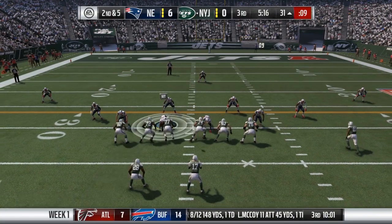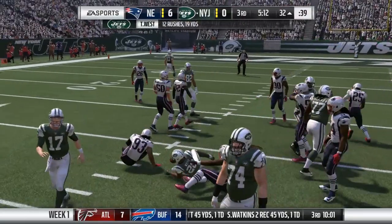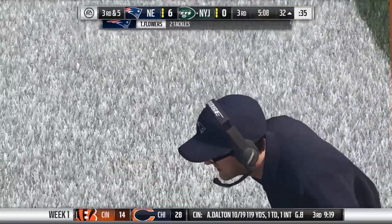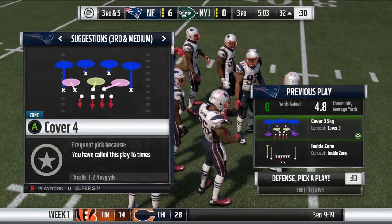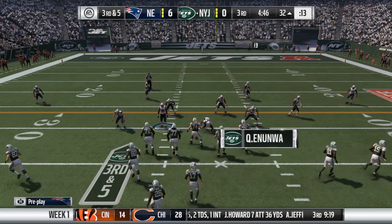Here we go. They'll run it now out of the gun. And there just continues to be nowhere to run. He's bottled up again at the line of scrimmage. And he got off the end there very quickly to make that play. Yeah, it was almost like the bullet train, wasn't it? I mean, just zoom. Quick, quick, quick. And what a terrific play, holding them to no gain.